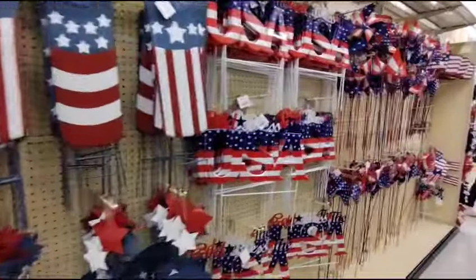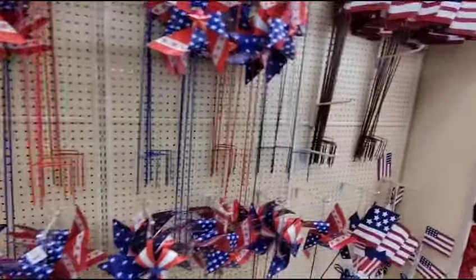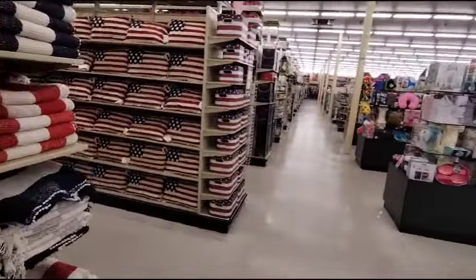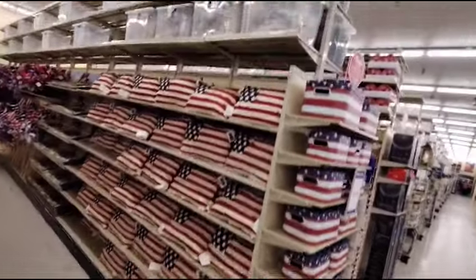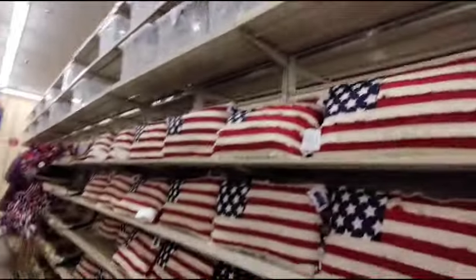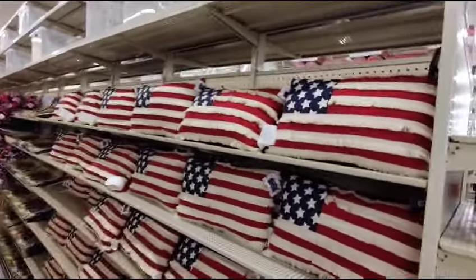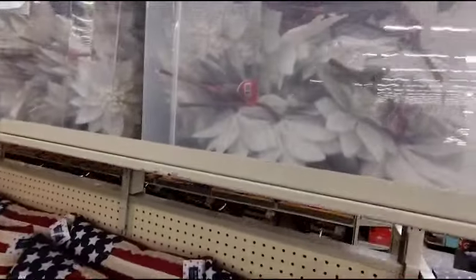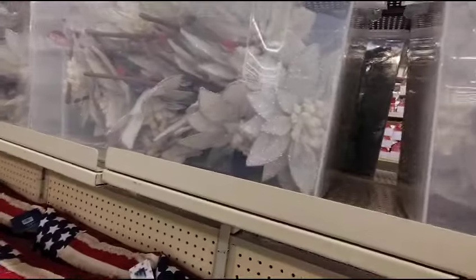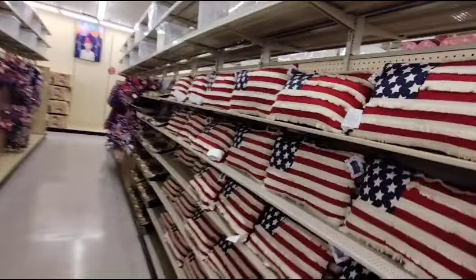I've seen the ribbon for Christmas, and I'm not even joking, seriously. It is wild. And that's how you, okay, here it is. There's the poinsettias. And that is Christmas right there. I know you guys can't see. Let me try and get you guys up more. There you go. Now, those are white poinsettias. And that is Christmas.